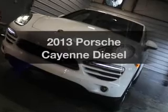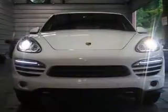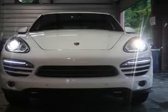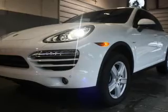Introducing the 2013 Porsche Cayenne. Travel the roads in style and comfort in this great vehicle. With a reliable six-cylinder engine, the powertrain includes all-wheel drive, driven by an automatic transmission.